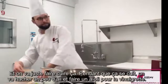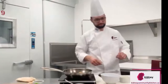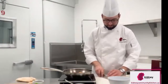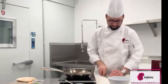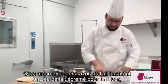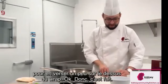While that's cooking, we are going to chop some garlic and make an aioli for the dressing. So you're going to want to chop the garlic fairly fine. So this is basically mayonnaise with chopped up garlic and a little bit of skim milk to dilute it. So it can be drizzled right on top of the wrap.